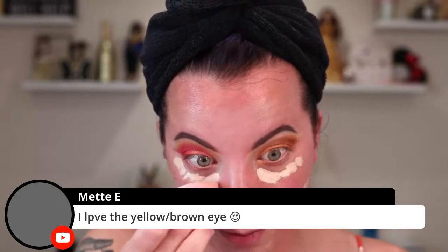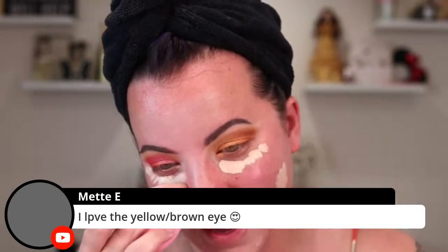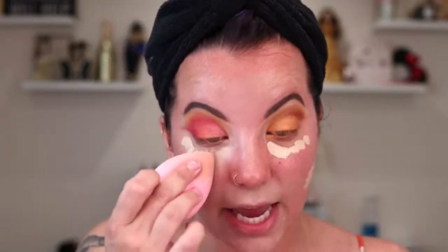Let's see. Okay, raise your hand if you prefer the brown eye. Because I feel like everybody does. I even feel like it looks more flattering on my eye. Versus the metallics on the pigments, the pigment side. Like I'm screwing myself up looking in the viewfinder. I feel like it doesn't look as flattering as this metallic. These ones are definitely drier.